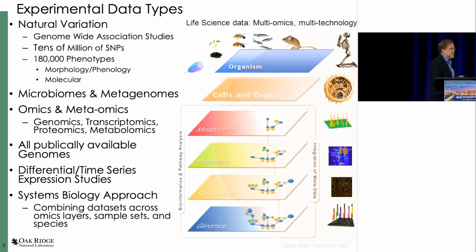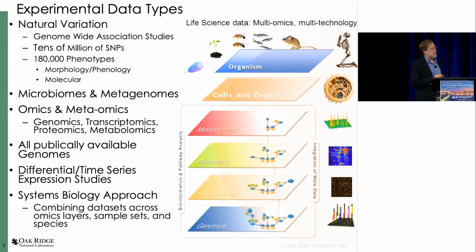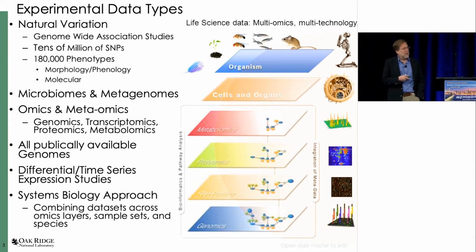Those have been completely resequenced, and that's led to about 28 million SNPs found in that population today. That means we have a genetic marker, one SNP for every 12 base pairs of genome. So pretty much marker saturation. To date, we've also collected, and this is a royal we, lots of people involved in this across many institutions, about 180,000 phenotypes across this population.